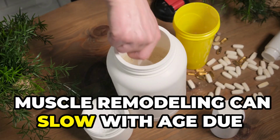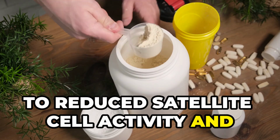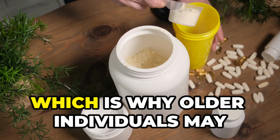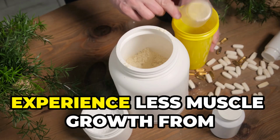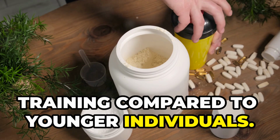Muscle remodeling can slow with age due to reduced satellite cell activity and hormonal changes, which is why older individuals may experience less muscle growth from training compared to younger individuals.